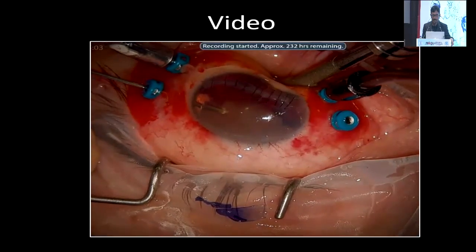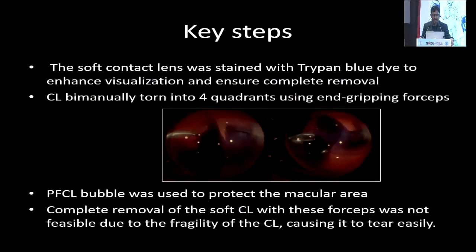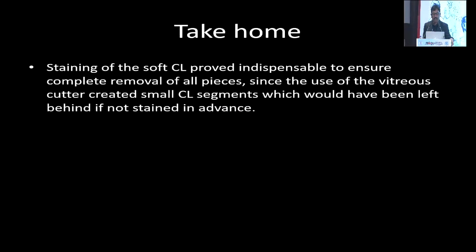The soft contact lens was stained with trypan blue dye. The contact lens was bimanually torn, the rest of the procedure was the same, and the vitrectomy was completed. The take-home message is that staining of the soft contact lens proved indispensable to ensure the complete removal of all pieces, since the use of the vitreous cutter created small contact lens segments or fragments which would have been left behind if it had not been stained in advance. Thank you.